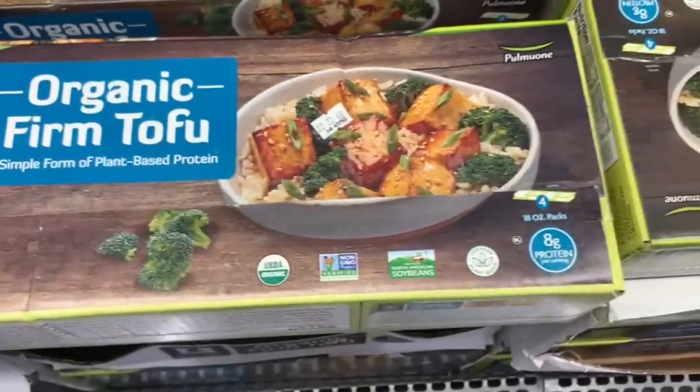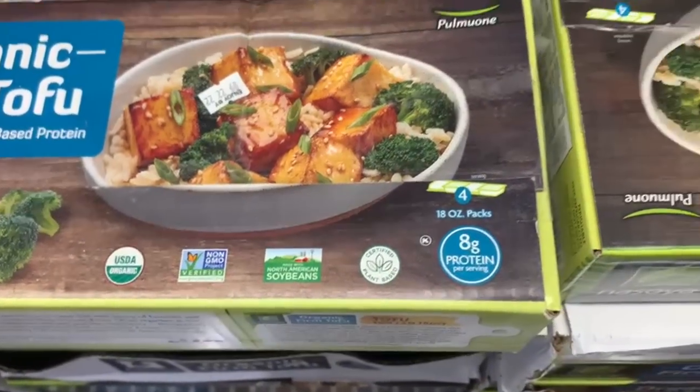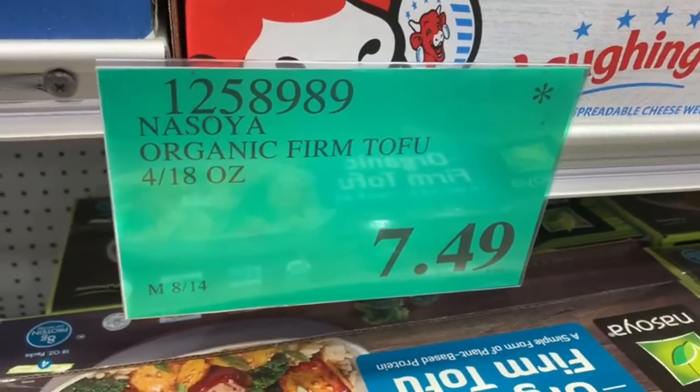So if you're currently plant-based and you're looking for a way to get more of your protein in there, tofu is actually a great source. This one is currently selling for $7.49. You do get 4 small packs of around 18 ounces each.